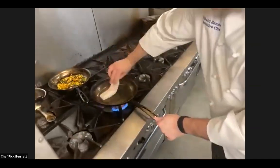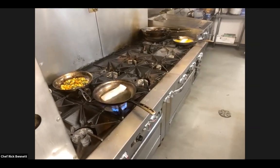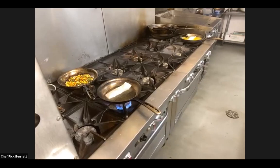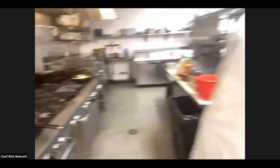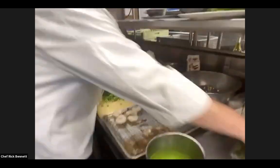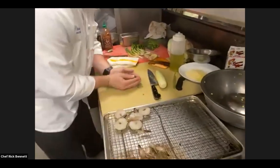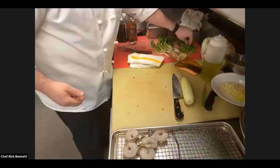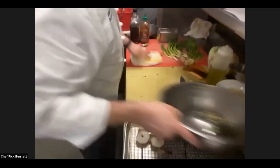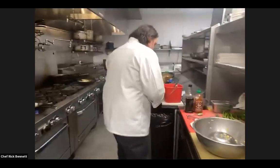Pull up some heavy seasoning there. Deal with that in a moment. I'm going to need a little bit more corn for a corn puree that I'm about to make.